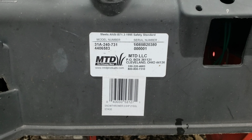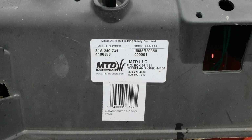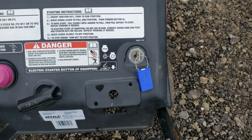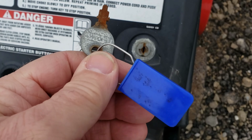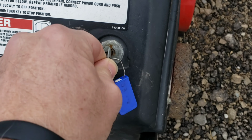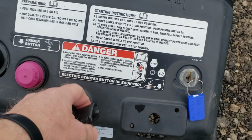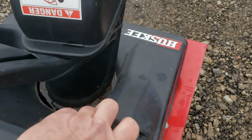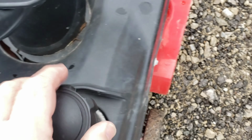So, MTD makes it. Got the key. Now these are the generic keys, just like any generic lawnmower key. Got your primer button. Let's see if there's any gas in it. Nope, bone dry.